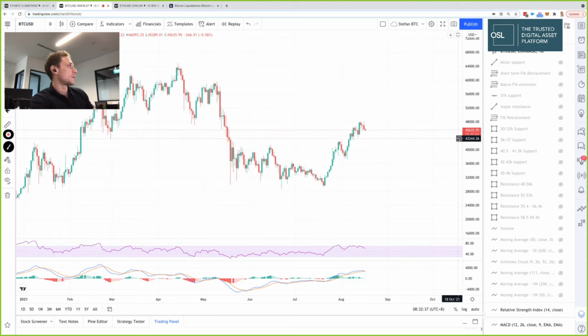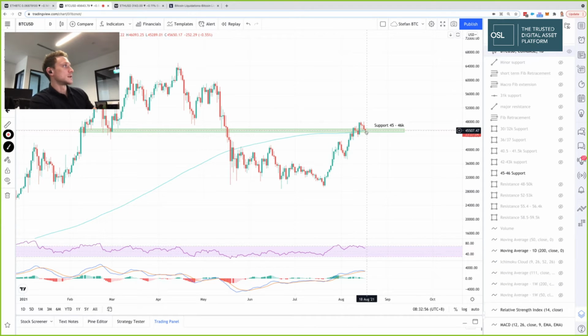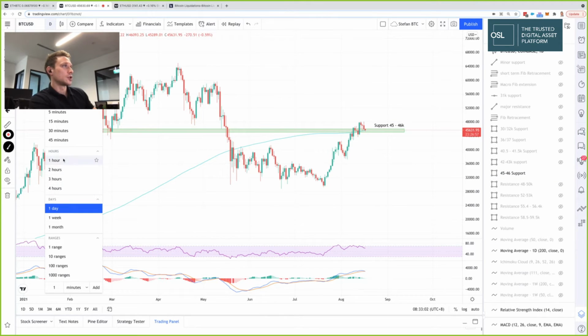So we are at the 45.5K support area. We're testing it again. We failed to break higher after testing 48 over the weekend, and we're now at this level. To the downside, we're testing the 200-day moving average as well. This is a level that we'd like to see hold. It's held in the past over the last few days. Let's look at it on the 1-hour chart for clarity.